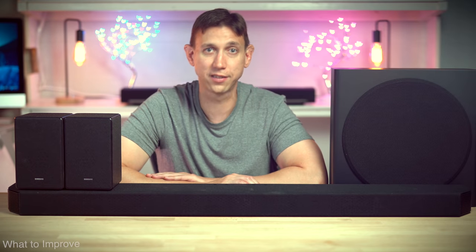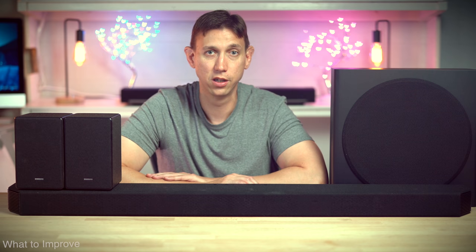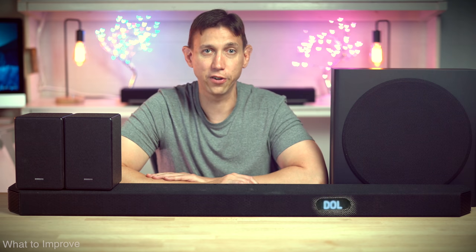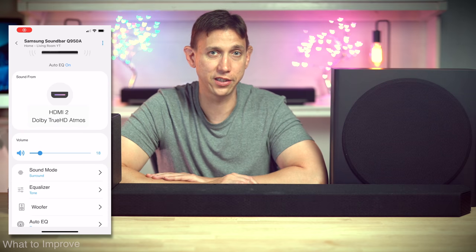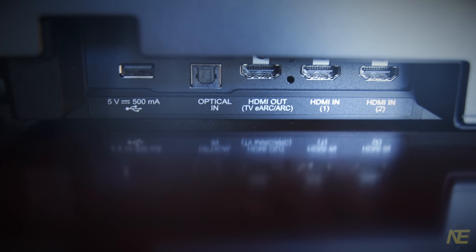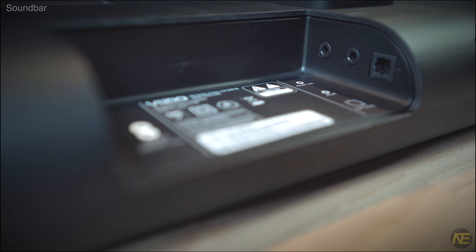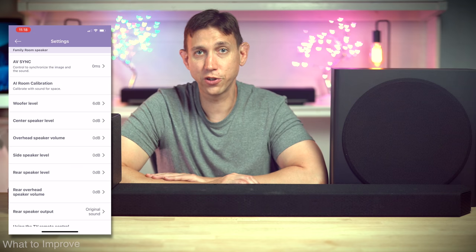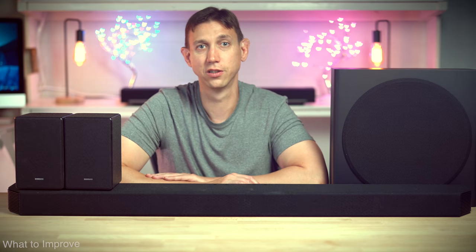Okay, here are the practical, living in the real world improvements Samsung should make next year, in no particular order. Put the display on the front. Provide a way to always know what audio format you're listening to. Redesign the ports to have more spacing and consider a straight back configuration. Give us an aux-in option. Put channel level controls in the app. This is a complete head scratcher omission.